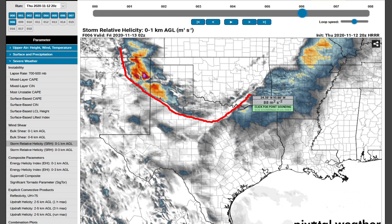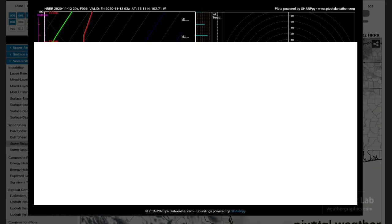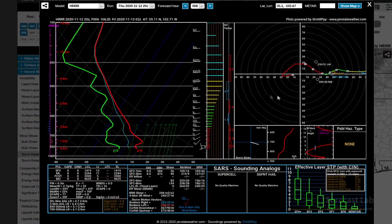And you can really see why the area north of a warm front is favored for rotating storms, because you got that strong SRH on the north side. If I bring up a forecast skew-T there in the panhandle, you can see those easterly winds just off the surface.